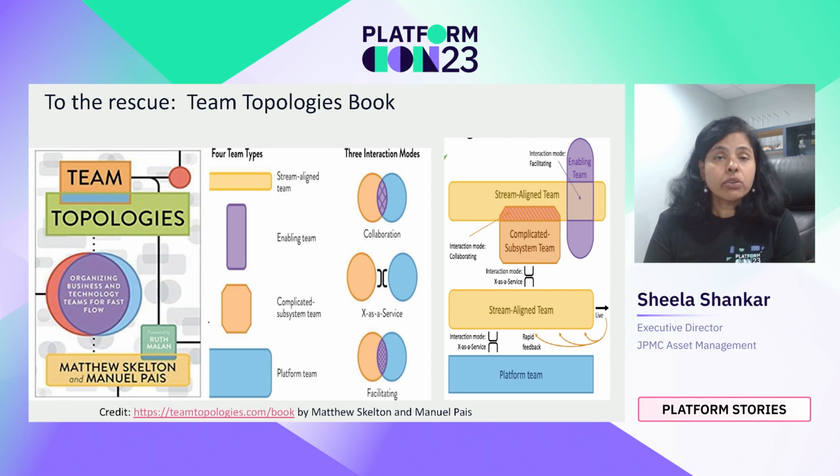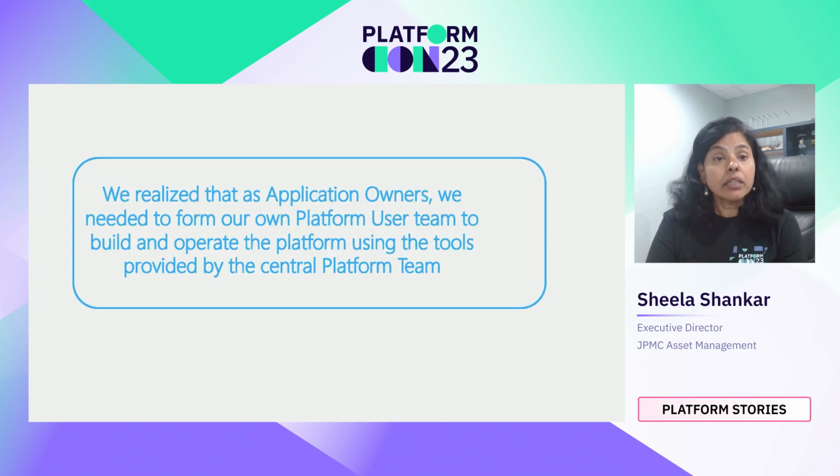So we read this book by Matthew Skelton and Manuel Pais, the Team Topologies book, and we decided to adopt that. And the book talks about having a platform team in addition to your stream-aligned teams to be able to increase the flow and to increase the efficiencies of the stream-aligned teams. So that's what we did. And we built our own platform user team. So out of a team of 30 people, we took about 6 people to work on the platform team.